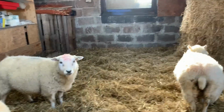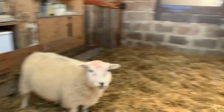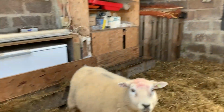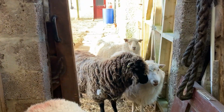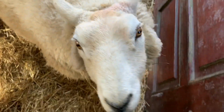So they can just come and go as they please in here for shelter. They've got their silage trough, their water buckets. If they need to get out of the weather, then they can just come in here. But amazingly, we've had good weather for the past about 3 days, which has been fantastic. I can't tell you the difference it has made, especially for lambing.